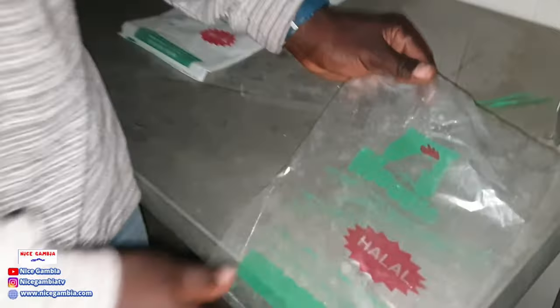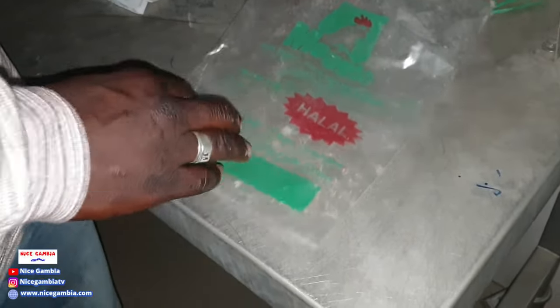Oh, that is moji chicken. Moji chicken, yeah. So if you place it here, as you see, there's a sealer machine that we use to seal it. At least it will be level and look neat.